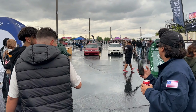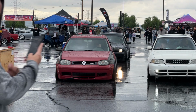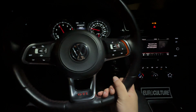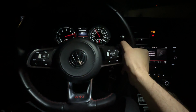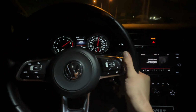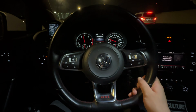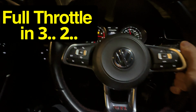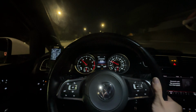And there goes the two-step battle. Quick downshift. One more time. Little bit of boost, guys. Let's go. Oh boy, that was only 11 pounds. 11 pounds of boost. And it's pulling. And one more time. Ready? 3, 2, 1, and boost. Oh man.